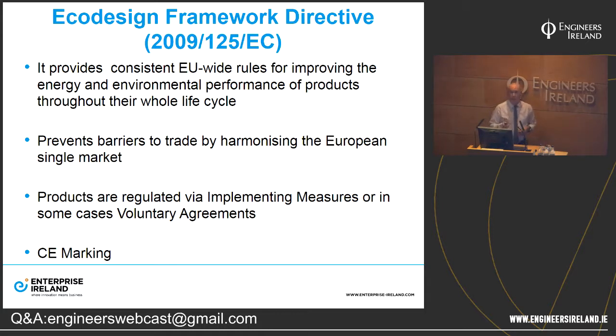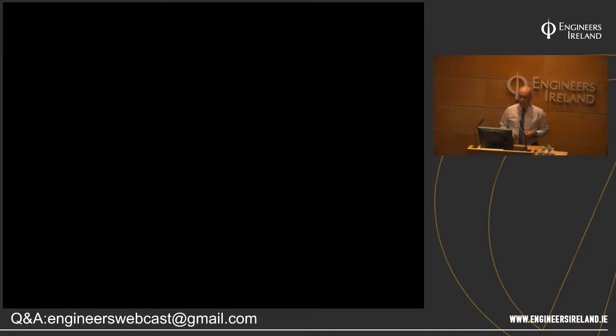All products that are regulated under the Ecodesign Directive, under the framework, are implemented via implementing measures or regulations. So they apply across the board in member states. They don't have to be reapplied in any individual member state. And anything covered under Ecodesign, an important one here, needs to be CE marked. So it's a new approach directive. It's also in conjunction with a number of other directives, low voltage, etc. So if the product does not comply with Ecodesign, it cannot be CE marked.